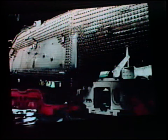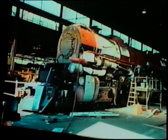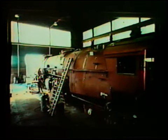The rebuilt trailing truck has already been installed. With all major assemblies in position, 1218 is ready for boiler lagging and additional sheet metal work. The new pride of the N&W will be painted and rolled out of the shop to begin her new life.